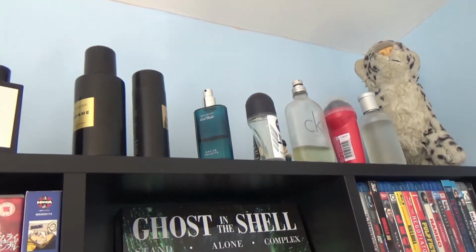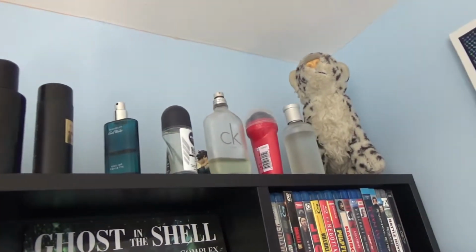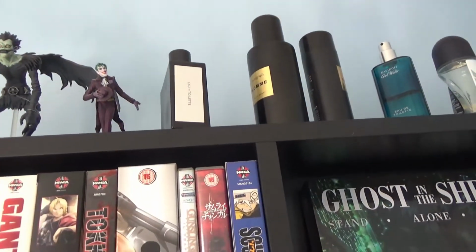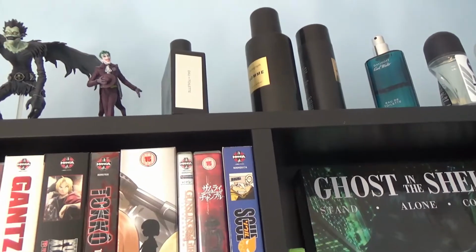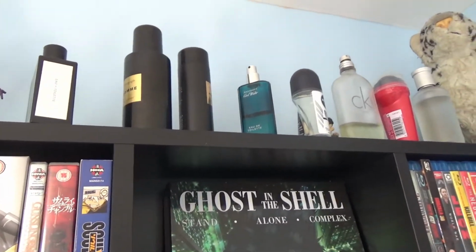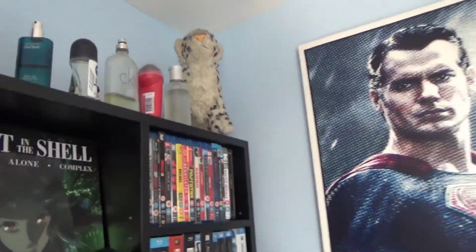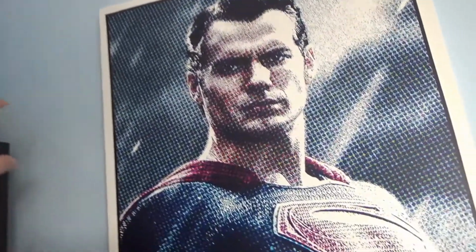So I've got Cool Water, that's a nice smell. I've got Calvin Klein. And something called Autograph, which is actually quite nice. It comes from Marks and Spencer's. No, I did not buy it. A relative, an older relative, bought it for me. So whatever. And of course, that stuffed toy there, I can actually get it down.